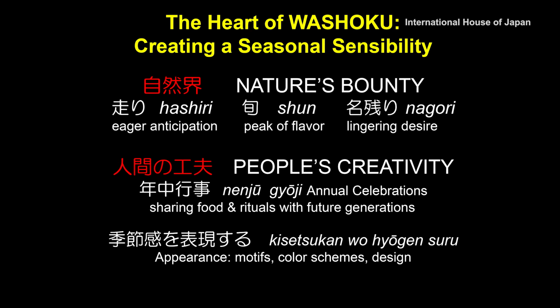In terms of nature's bounty, I want to talk a bit about hashiri, shun. It's unfortunate that in English there's not an umlaut, so it's pronounced shun instead of shun, which would mean to avoid. This is something you want to embrace, shun. It's the peak of flavor. And nagori, which is this lingering desire. So we'll talk a bit about that. And then talk about people's creativity, how they take that bounty from nature and how they feed themselves. And part of that human activity is to celebrate certain events throughout the year. And they are referred to as nenju gyoji. Gyoji as things that people create, they're events.